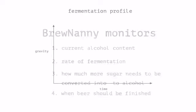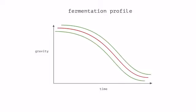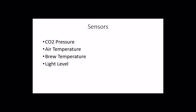We know that the rate of fermentation changes throughout the brewing process. We can profile the rate of fermentation based on the recipe ingredients. So as the beer ferments, with our precision readings, we can tell if things are going as they should. Brew Nanny also has other sensors that measure temperature and light levels. Add all these things up, and you can know a lot more about your beer than you ever could with a hydrometer and an air trap.